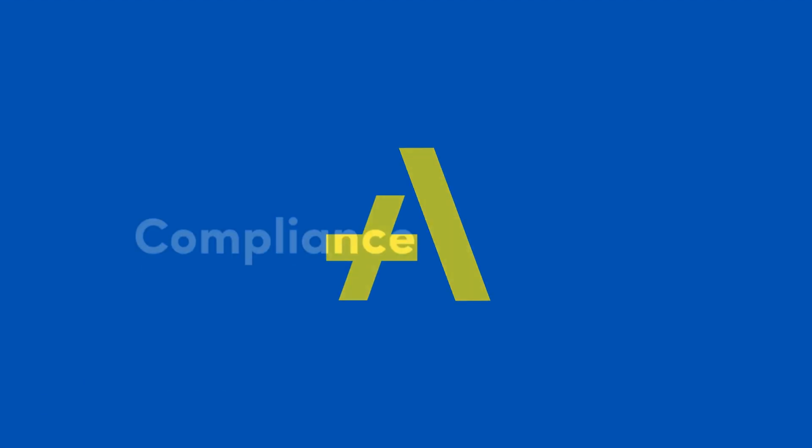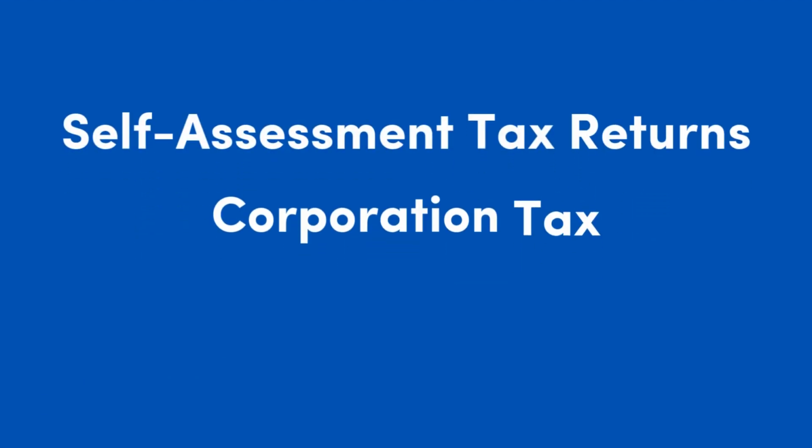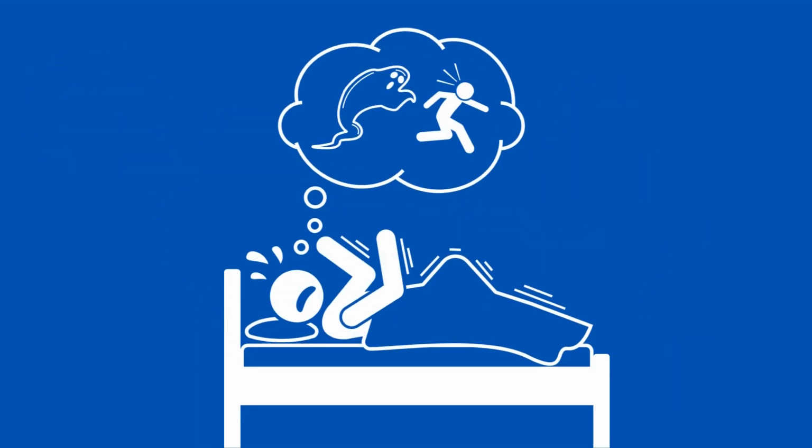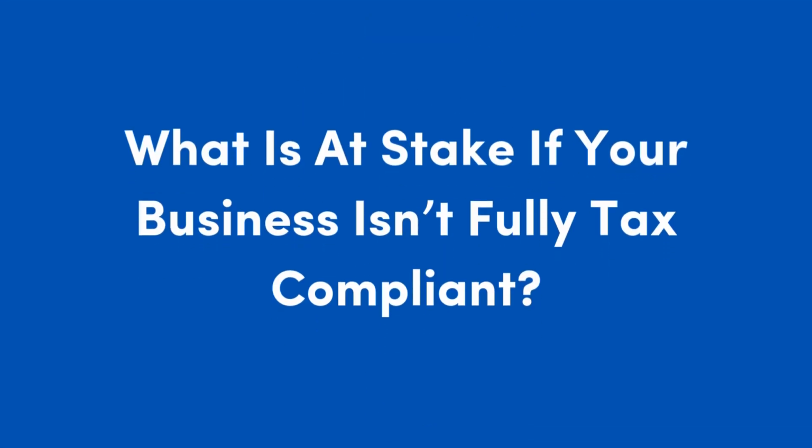As a sole trader or running a limited company, compliance can cover self-assessment tax returns, corporation tax, VAT, payroll, and more. It's the foundation of avoiding trouble with HMRC. Without it, an HMRC inquiry could become a nightmare. That's the baseline. But knowing what it means isn't enough. So, what is at stake if your business isn't fully tax compliant?